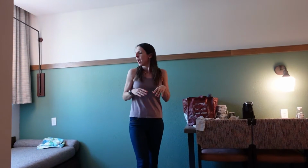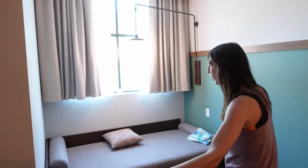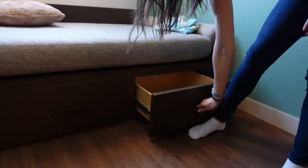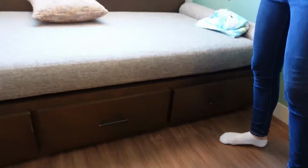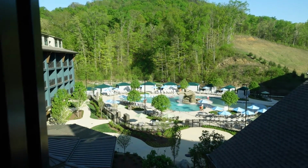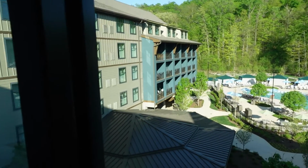Yeah, I can't believe the size of this room. It's really, really huge. And then out our window, you're gonna have this little seating area, I guess. It also has some more storage drawers. We have a view of the pool, which is really lovely. There are rooms with balconies. I'm sure they cost more. Really nice pool.